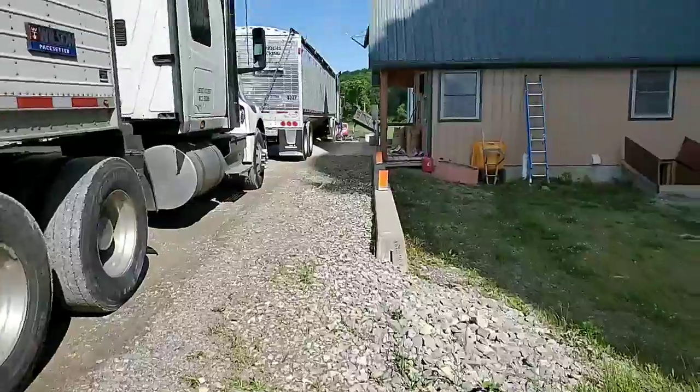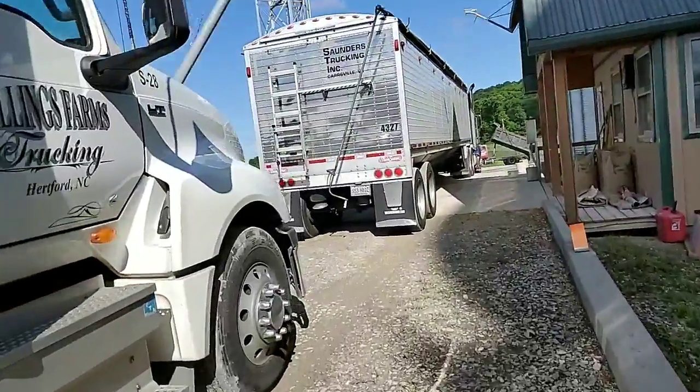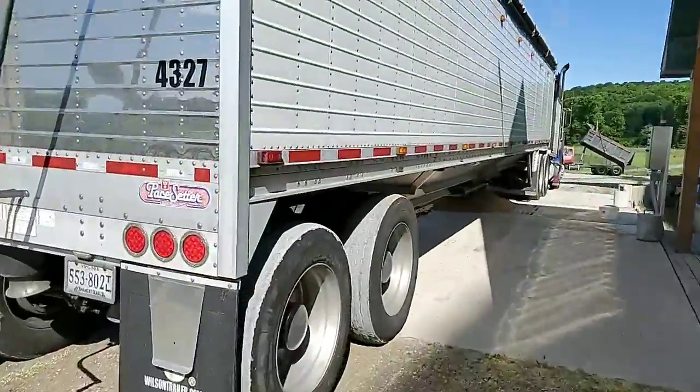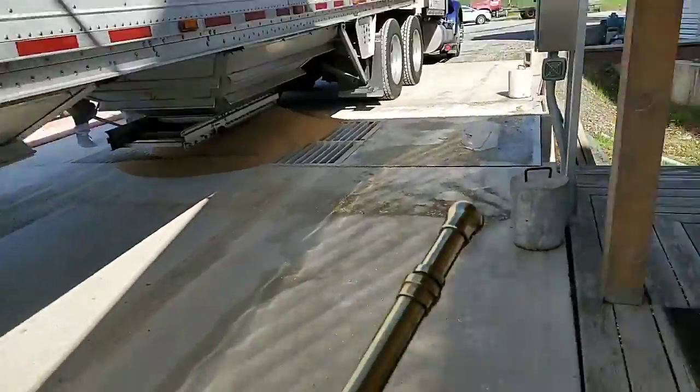We're gonna get a view up the pit, see how the wheat's getting into the pit. There's the front of the line. I think this is our fourth truck right here. Got the pit full and he's dumping wheat.